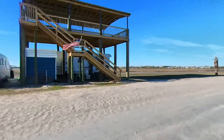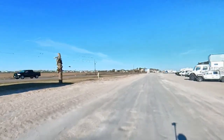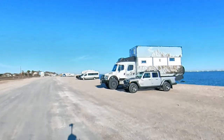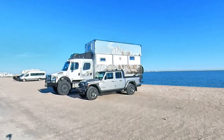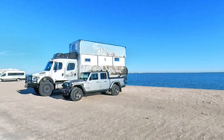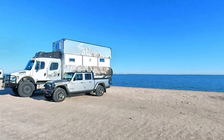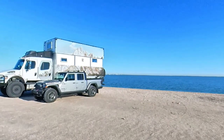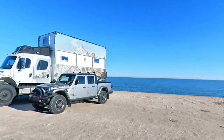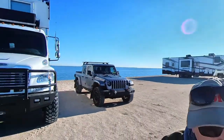Yeah, we're coming down to the end of the beach part of it, but it goes on that way, but I think that's more private residences. This rig here is like something else. It goes up to like 2 stories. It's called a World Cruiser or something like that. It looks like he pulls that Jeep. What a rig. Got a picture of a Bigfoot on there. Global X Vehicles, that's what that's called.